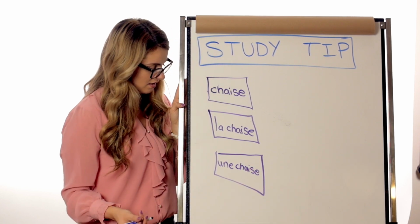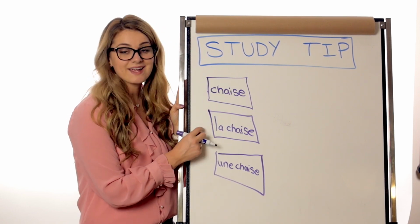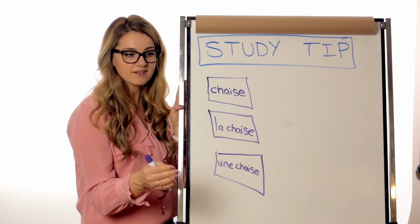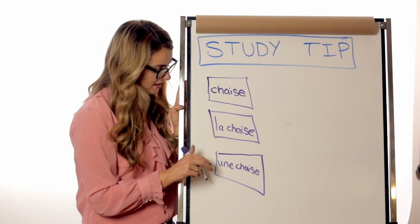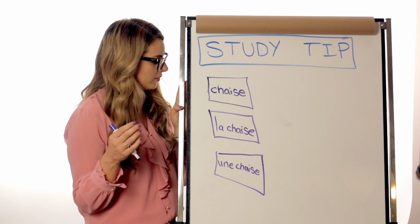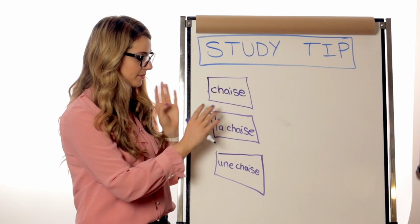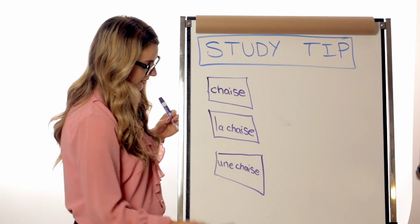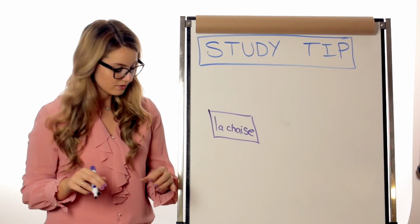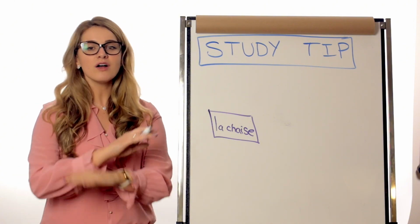Okay? The only difference is when you say la chaise, you're talking about one, the chair specifically. You are saying the chair, and if you say une chaise, you are saying a chair. So it's like a random chair. But either way, whichever one you want, or you can write all three on one thing, but I suggest just choose one. Okay, let's go with this one right here. You have it. Do this for all the words you want to learn.